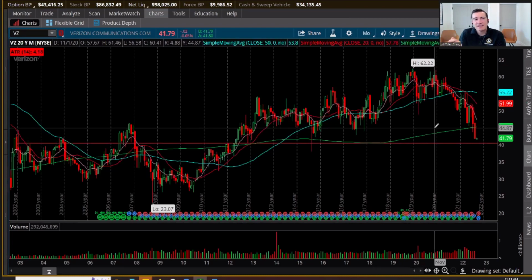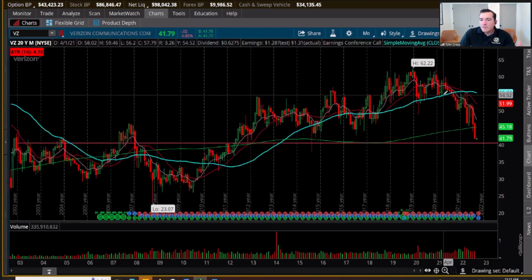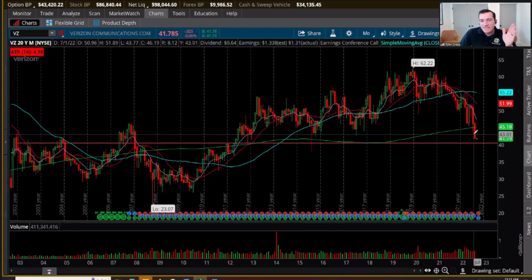But it's just bananas that during this bear market, you've seen some marquee names, Disney being another one, where you've seen like a decade of gains wiped out. And I think it illustrates one thing to me above all else, and that is the difficulty sometimes of stock picking, where you can get a good company and then you get a bear market and you give back a ton of gains, which is part of the reason why I like buying ETFs and having diversification. But I just think Verizon's at a level that is quite interesting to me.